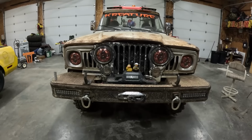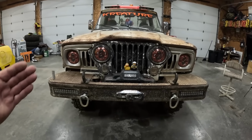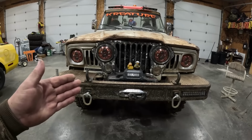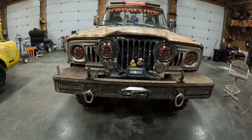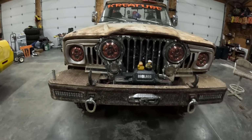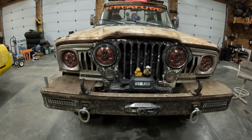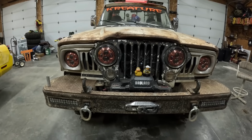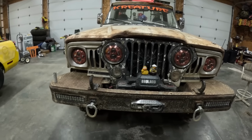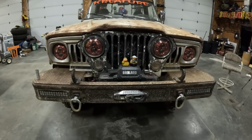I kept in the original J20 grill, incorporated it into the mid-70s Jeep grill. Then I put a big fan behind that to help keep this 454 cooled, because everybody knows a 454 runs hot. So yep, this is the front of my truck. It is different and I love it.